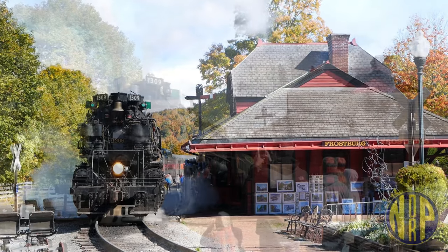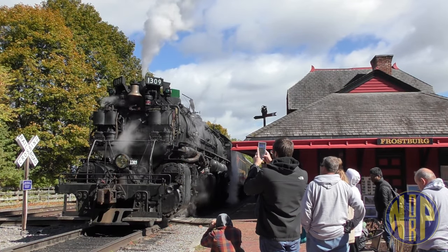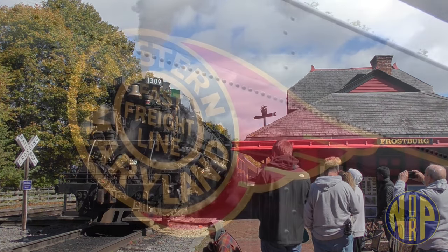After the train comes to a stop, passengers riding will disembark here and are given a few hours to explore the town. We, however, stuck around at the depot to get some close-up shots of 1309.